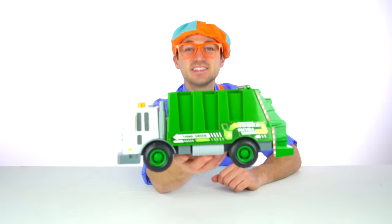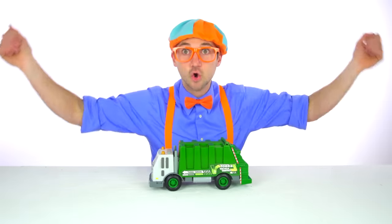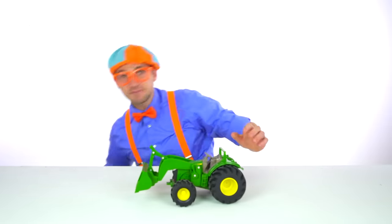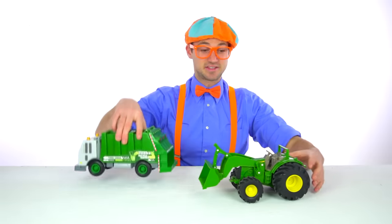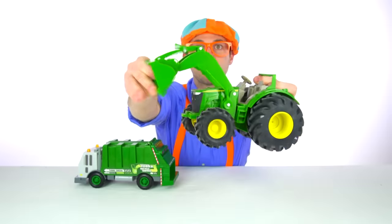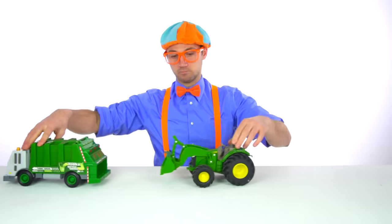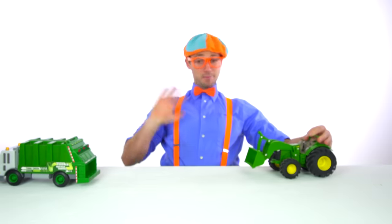This, yep, is a garbage truck. Hey, I forgot to say what color the garbage truck was. Yeah, it's the color green. The same color as the tractor. Yep, this is a tractor. And the tractor has yellow wheels. All right, bye-bye.